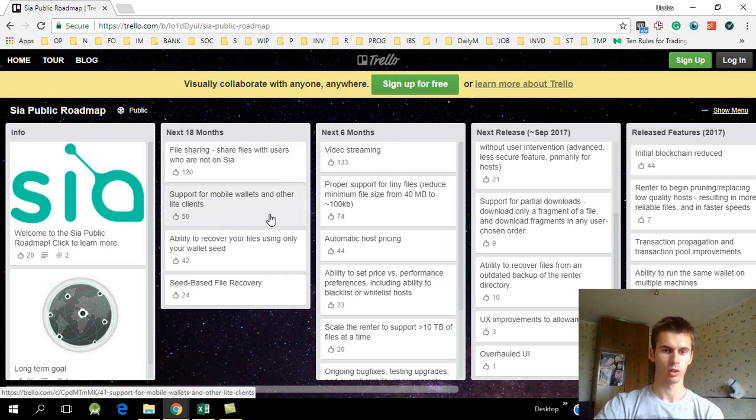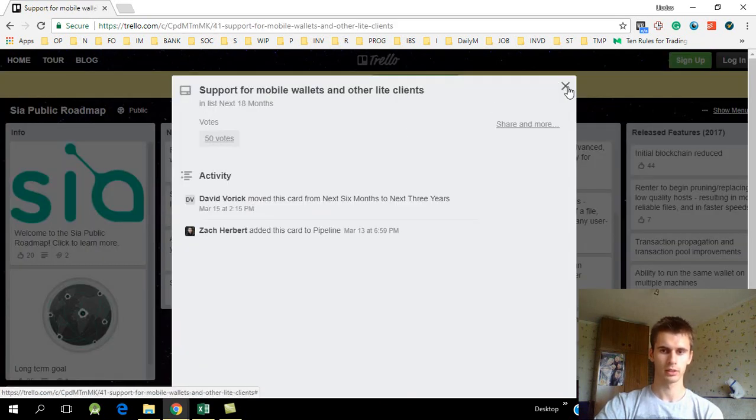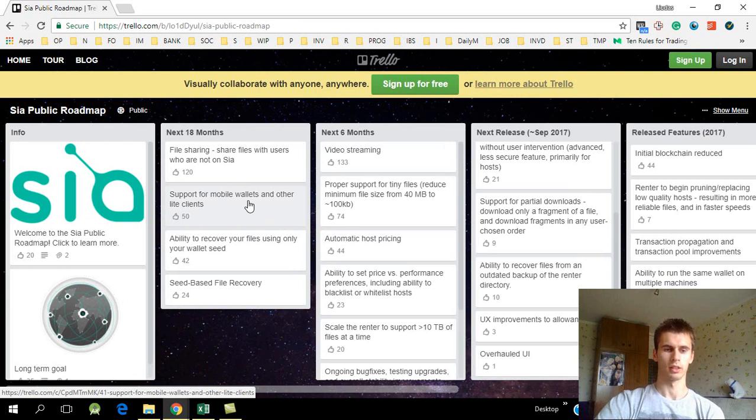Support for mobile wallets and other light clients. This is probably the biggest feature that I'm waiting for. Right now, the whole wallet is super heavy. I'm not sure how much the blockchain weighs, but it takes a lot of time to synchronize it. So a light client for regular users who just want to upload files would be a tremendous upgrade, and that would bring in a lot of users.